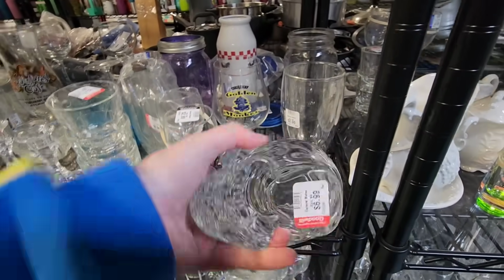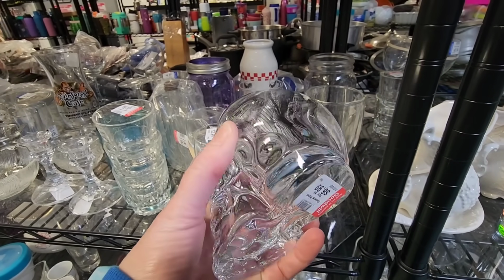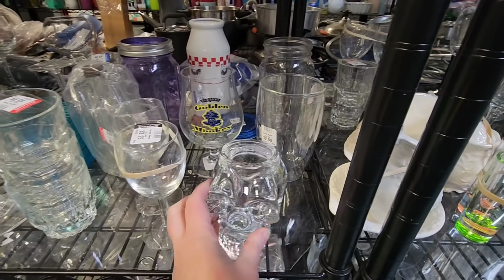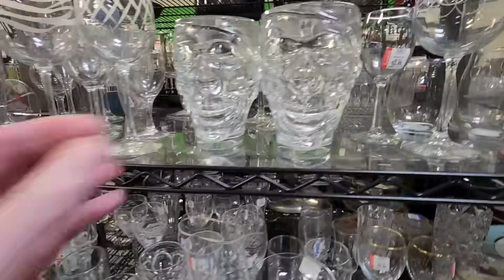This I found as well. This reminded me of a purple flashed one that I'd found of a skeleton. It's super, super heavy because it's a lot of glass. That one was in really good shape, the clear glass.